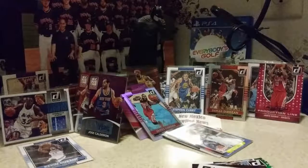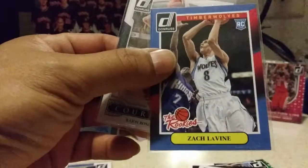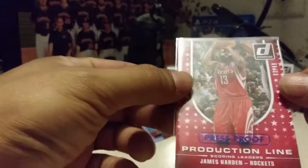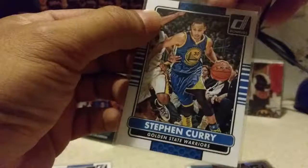There are so many things that I would call hits in here. We got the Kevin Durant base card, Zach LaVine rookie card, numbered Court Kings for Rajon Rondo, press proof production line numbered James Harden, press proof Joe Johnson numbered, DeMar DeRozan numbered. Steph Curry base card. I was just happy with these awesome base cards. And then we got a bunch of short printed other ones.